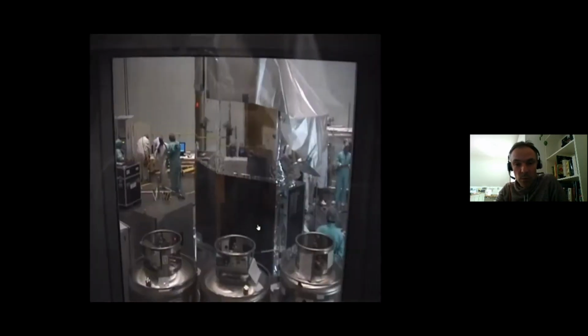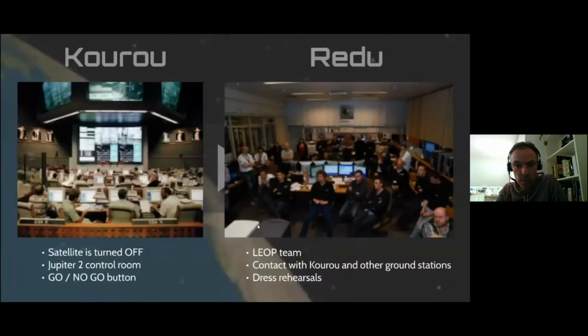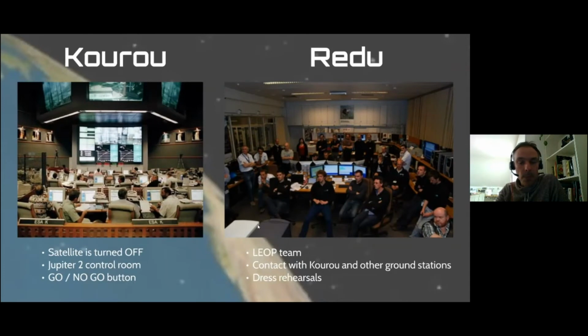What does Proba V do? Let's switch to the next one. My task was satellite operator for the launch, so I'm sitting here in front of my control center. As you can see, a launch attracts a lot of very important people. I was flown from Kourou to Belgium a week before the launch because I was needed for the first contacts, but some people from our team remained in Kourou.